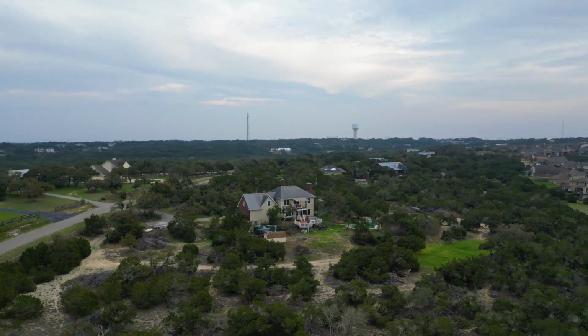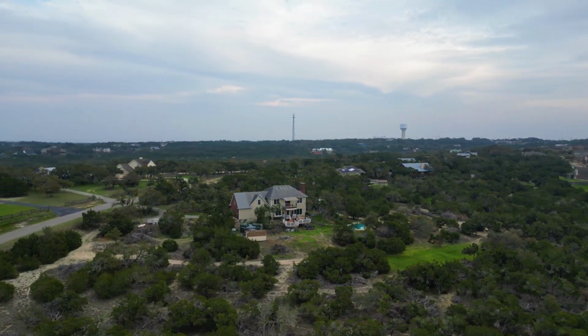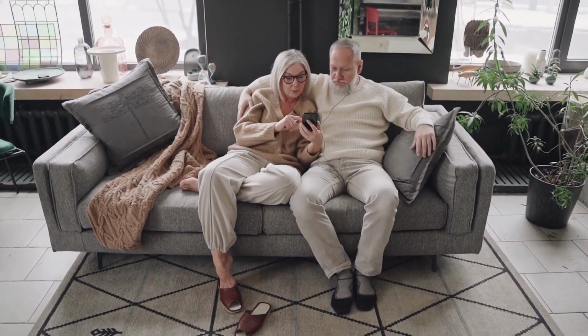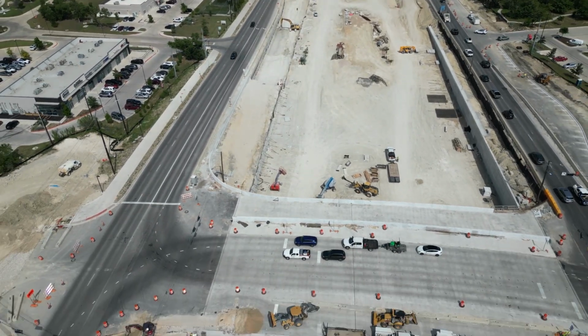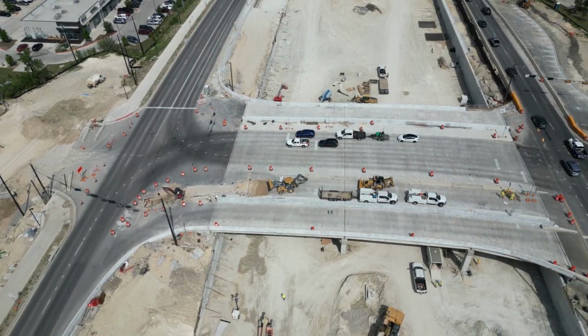But overall, I highly recommend Dripping Springs, Texas if you wanna raise a family, if you're looking to retire, if you're looking for some more peace and quiet. This is definitely a suburb to consider, and when that overpass is done, I only see Dripping Springs growing and exploding even more. Prices are definitely higher.